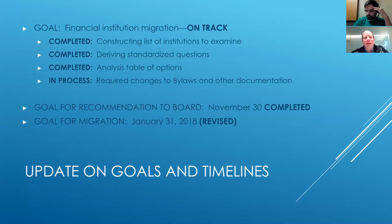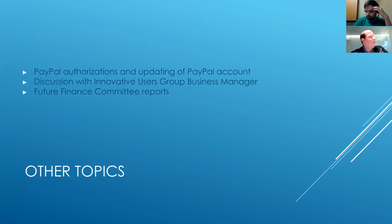Financial institution migration is on track. The board received my recommendation with regard to a financial institution, and we'll talk about that momentarily as well. I'm in the process of working with PayPal to migrate authorizations and control of the account over to me. I won't complete that work until after the financial institution migration has taken place.